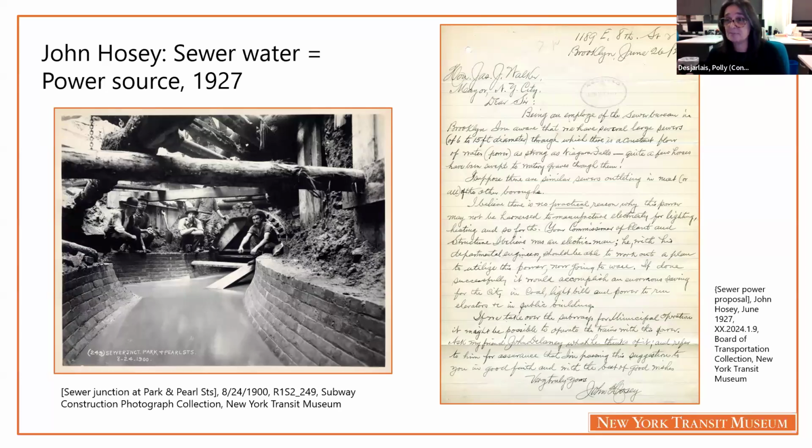So the mayor's office passed it along to the Board of Transportation for their consideration as a way to move the subway. So during this time period, the chief engineer of the Bureau of Sewers for the area of Greater New York was a man named Major Henry Assison.